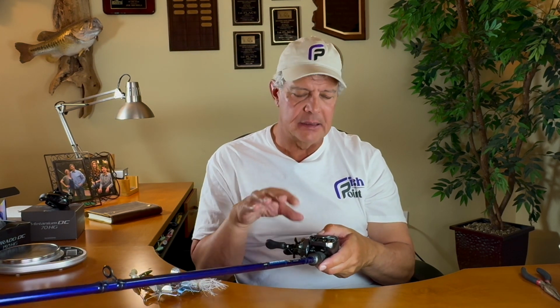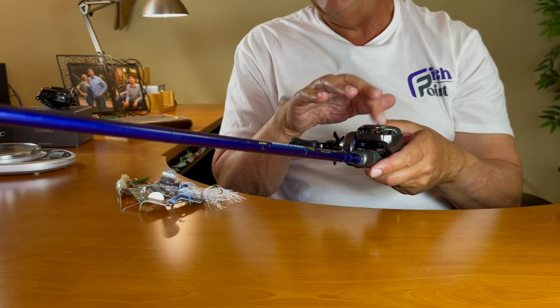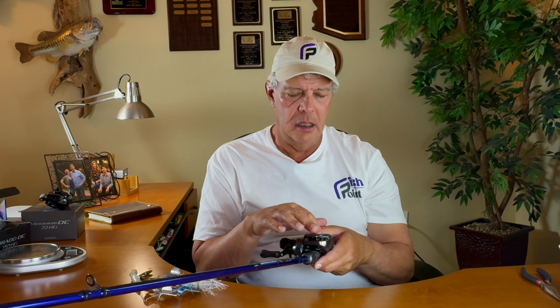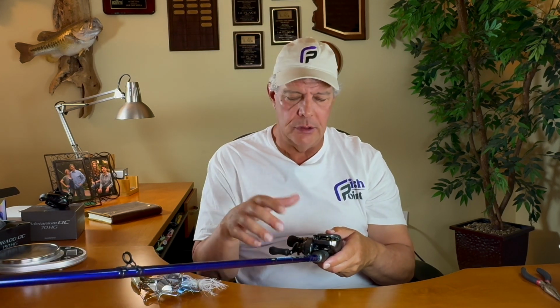The 150 size is important because, look, I'm throwing this on 16-pound line generally. If I'm in super heavy cover, I might go to 18. Fluorocarbon is what I do. I know a lot of guys will throw it on braid, and that's not a bad idea.